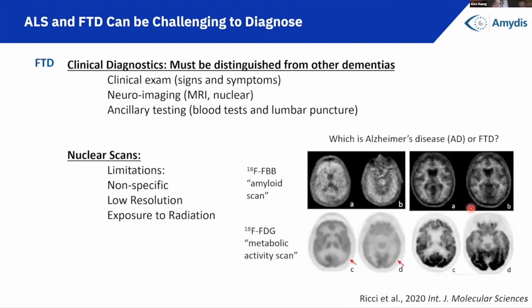So then what about frontotemporal dementia, FTD? In this case, we're not distinguishing from other motor or motor neuron issues. We're distinguishing from other dementias, okay? And in this case, again, we can go with clinical exam signs and symptoms to neuroimaging to ancillary blood tests. Here, a big component of the story is going to be neuroimaging of the nuclear or PET subtype.